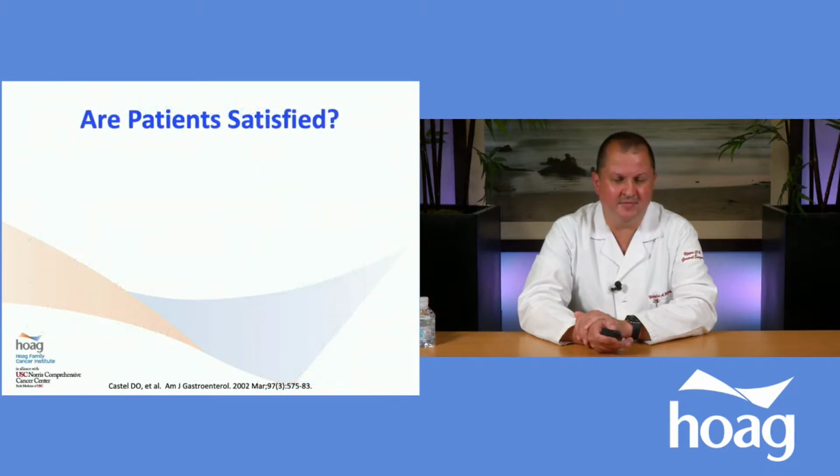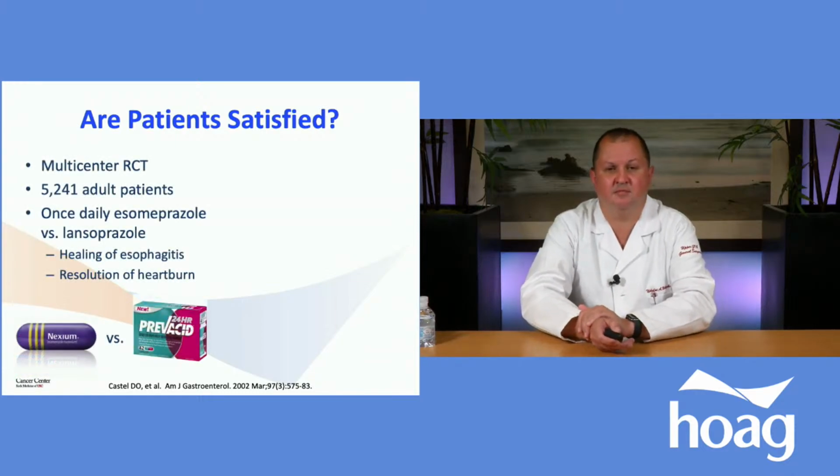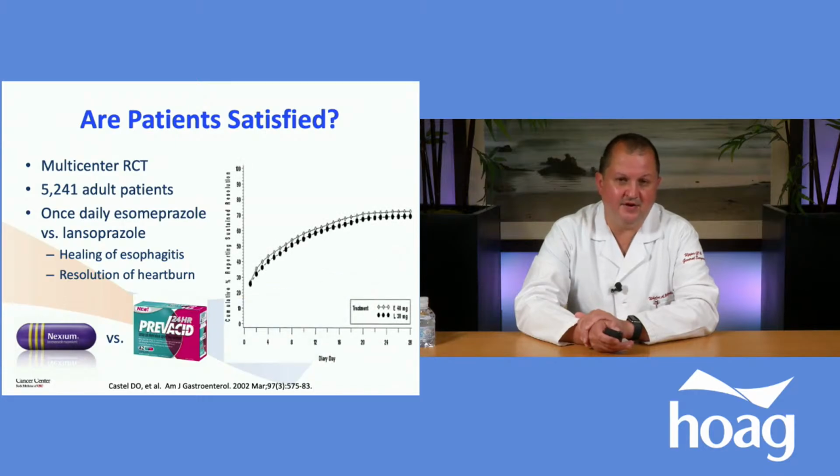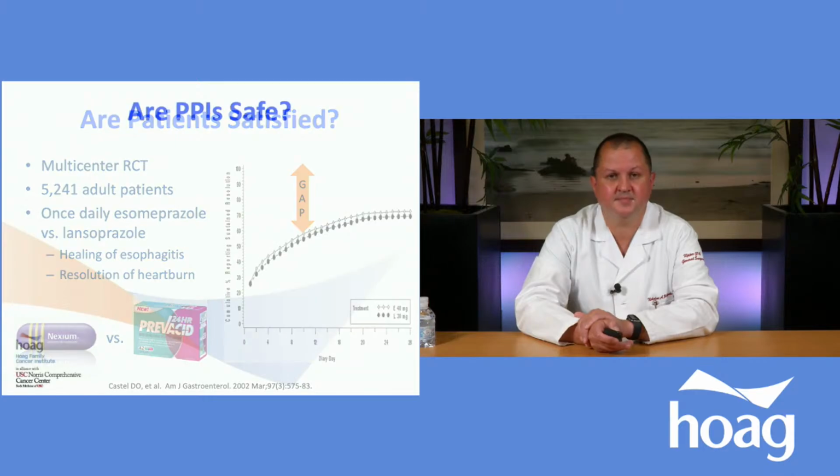But are patients satisfied with the medical therapy? Right, so this is a multi-center randomized controlled trial, so very good clinical trial. It looked at over 5,000 patients. And the whole goal of this trial was to compare Nexium versus Prevacid in its ability to heal esophagitis and to treat heartburn. So if you look at the graph here, I can tell you that Nexium was slightly superior to Prevacid over the days. But as you can see here, depending where you look on the graph, there's about a 30 to 40% gap, meaning 30 to 40% of patients were not satisfied in terms of symptom relief with their medical therapy.